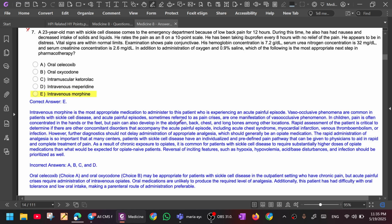Rapid assessment of the patient is critical to determine if there are other concomitant disorders that accompany the acute painful episode, including acute chest syndrome, MI, venous thromboembolism, or infection. However, further diagnosis should not delay the administration of analgesia, which should generally be an opioid. The rapid administration of analgesia is so important that at many centers, patients with sickle cell disease have an individualized and predefined pain pathway that can be given to physicians to aid in rapid and complete treatment of pain.